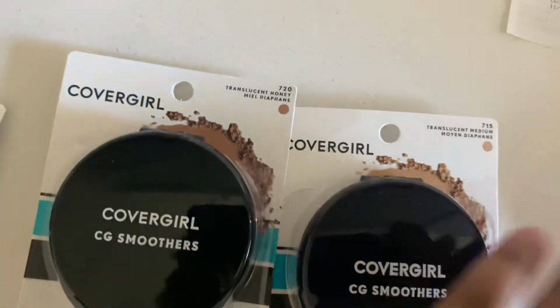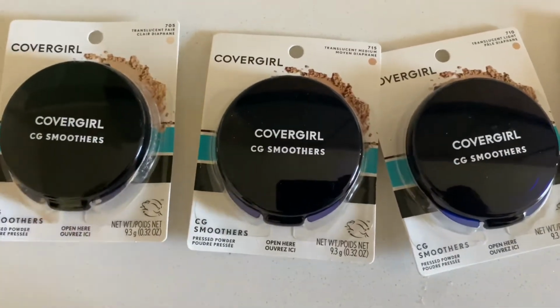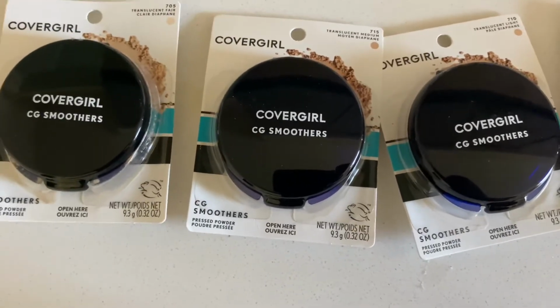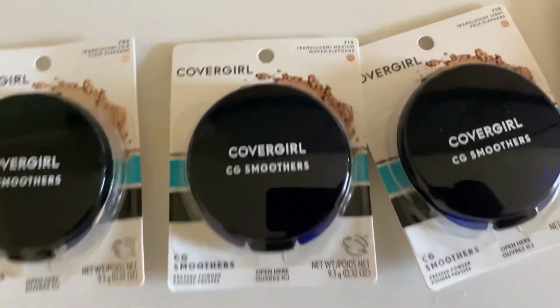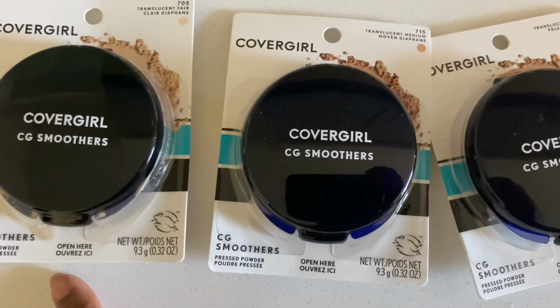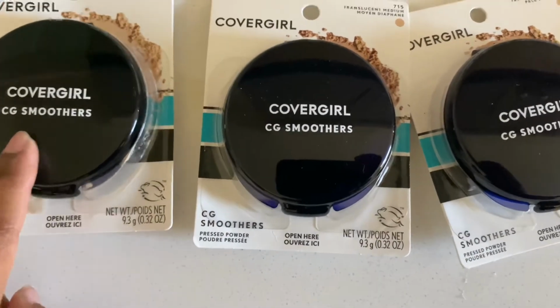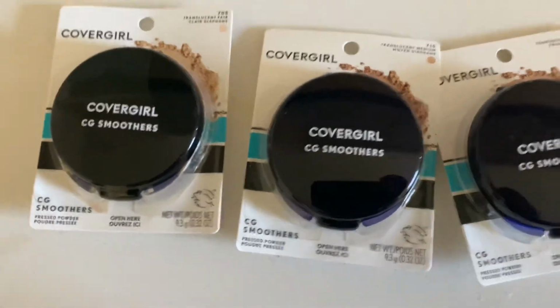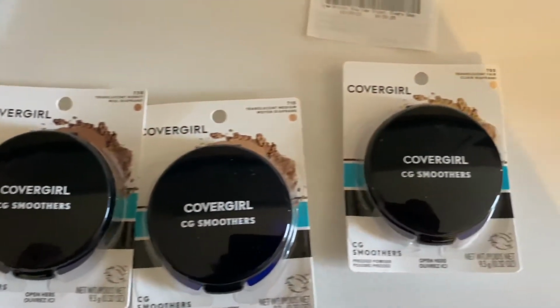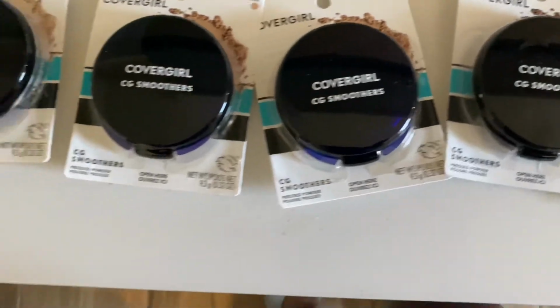All right, so these CoverGirl CG Smoothers. Now, these were on clearance for $3.92. I had a $2 CoverGirl face coupon, making these $1.92. And then CoverGirl gave me back $2. Then Ibotta gave me back $2, making all these free and about an 8 cent money maker. Yes. And then again, I submitted one of them to the coupons app to get one of them totally free and an extra money maker.